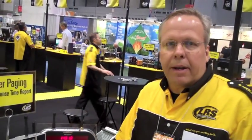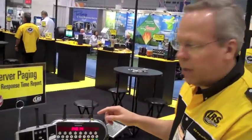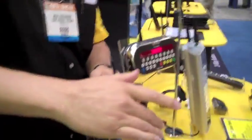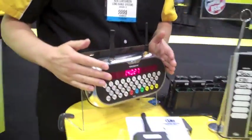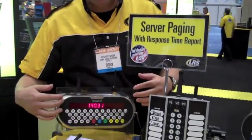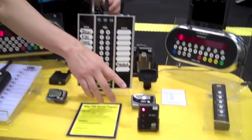One thing that's unique about LRS and our server paging line is our wireless cancel panels. As you can see back here, the wireless cancel panel, if you come around the front, you'll be able to see this is what sits back in the kitchen. The unit like this faces the cook, just like this, where it has 1 to 31. It's very simple. I push a button and you can see it pages the pager.